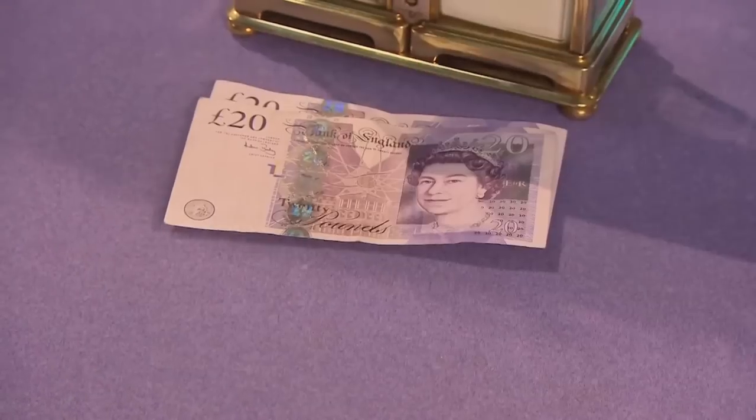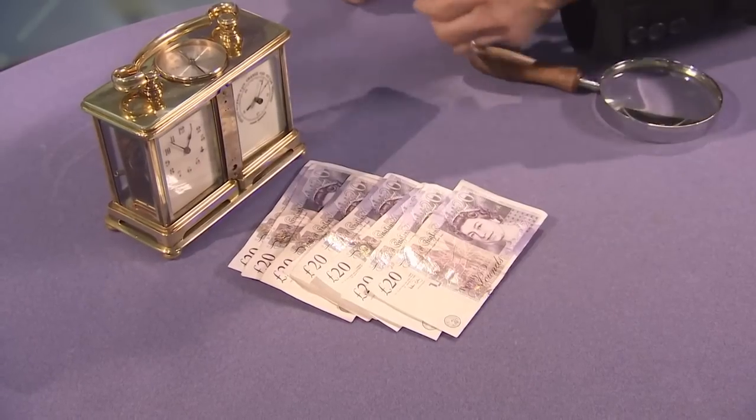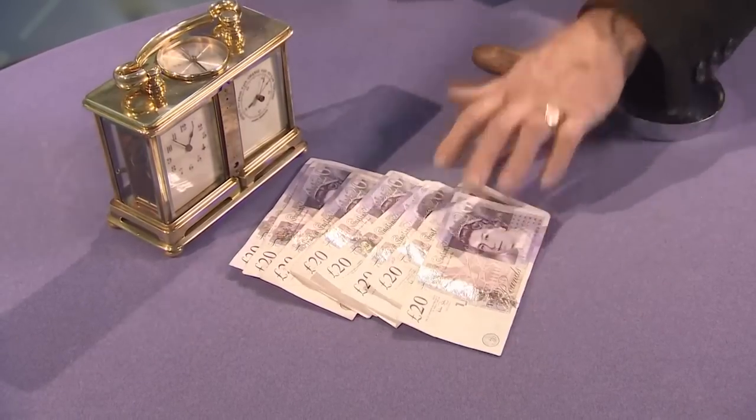20, 40, 60, 80, 100, 120. You're not looking very pleased so far. Certainly not. 140, 160, 180. I think we can do much better than that today. Oh, do you think so?